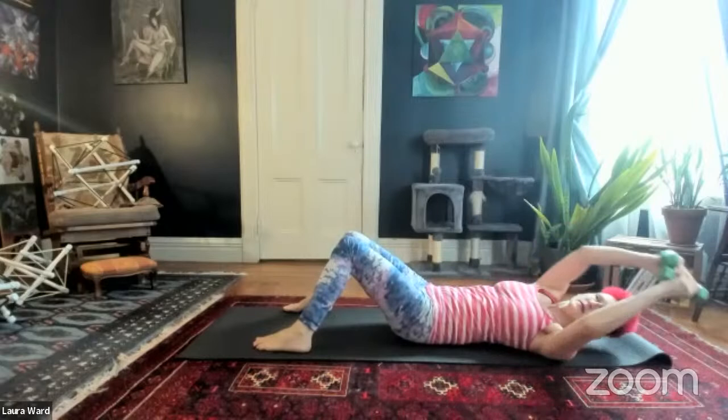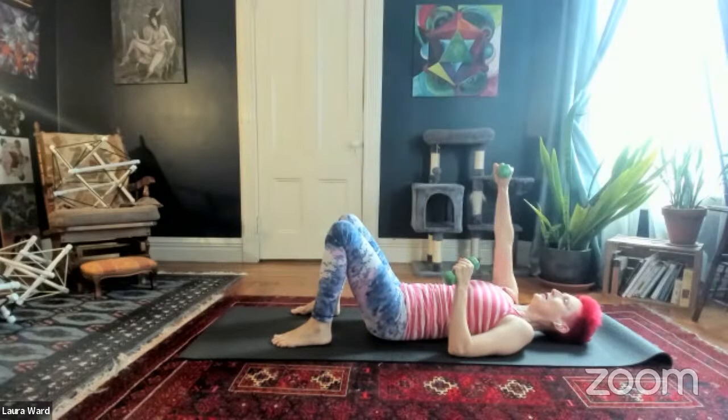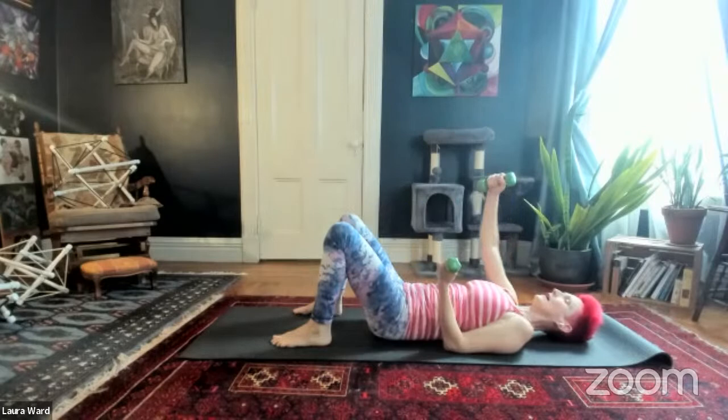Last one. And let's come down, separate your weights. If you only have one, go grab another can. We're just gonna punch forward and then bring it back in. Punch, bring it in. So you're spiraling down and you're gonna punch right into the middle point, like right there in front of you, and bring it down.